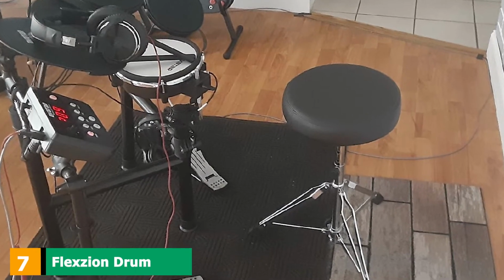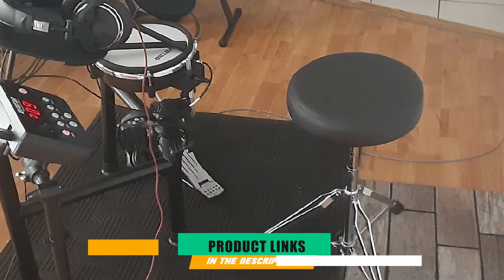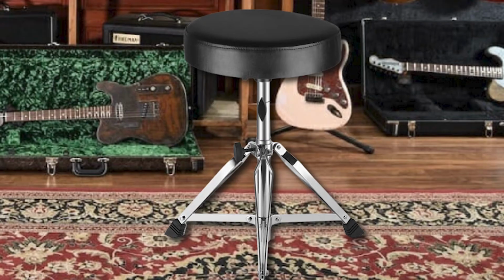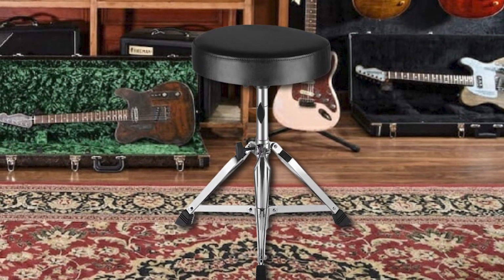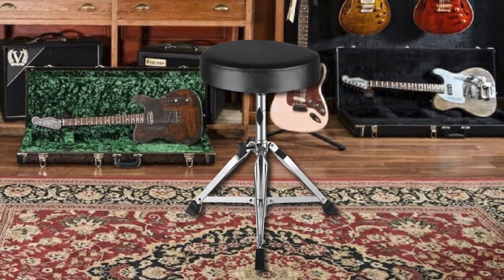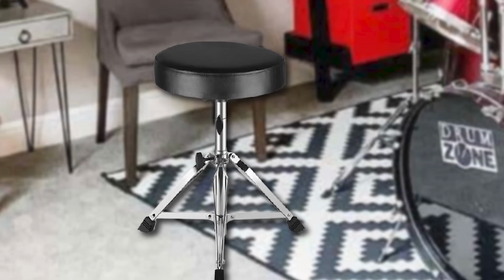Moving on to the next at number 7 with the Flexzion Drum Throne. For some people, the definition of the best throne would simply be the cheapest drum throne you can find that still works well enough and doesn't break as soon as you assemble it. If that's a definition you agree with, and you don't really care about fancy features and getting the highest quality, you can just as well settle for this drum throne from Flexzion.